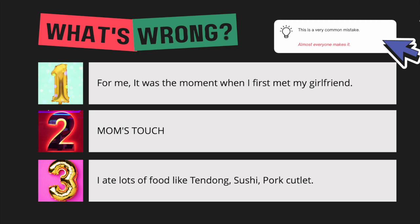So can you take a look at what I've written and find what is the common mistake, or what is the mistake these writers are making?